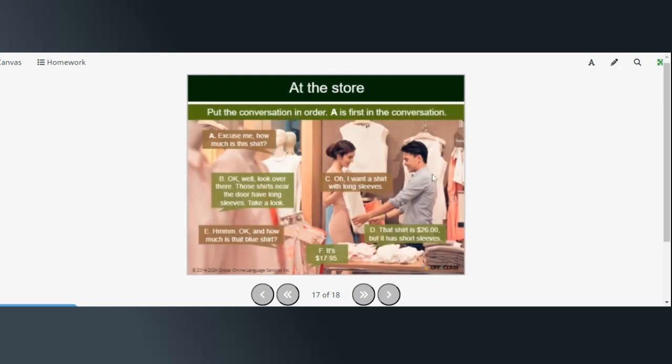All right, so now we're going to try to put this conversation in order. So A is the first part. Excuse me, how much is this shirt? So this is the customer asking a question. So we would look to see in green the answer. She asks, how much is this shirt? So see if you can find the answer.